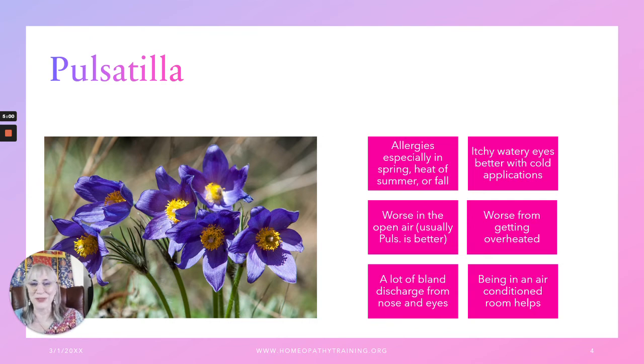So it's easy to remember Pulsatilla is the windflower, and it's good for those allergies in the spring, but also very good for allergies that come out when it's really hot in the summer or just in fall. There may be itchy, watery eyes like there are with Euphrasia, and especially there may be some improvement with cold applications. And allergies from Pulsatilla may get worse from being overheated and worse from being in the open air. So the place that somebody with Pulsatilla allergies would want to be would be an air-conditioned room where the air is cold and it's not outside.